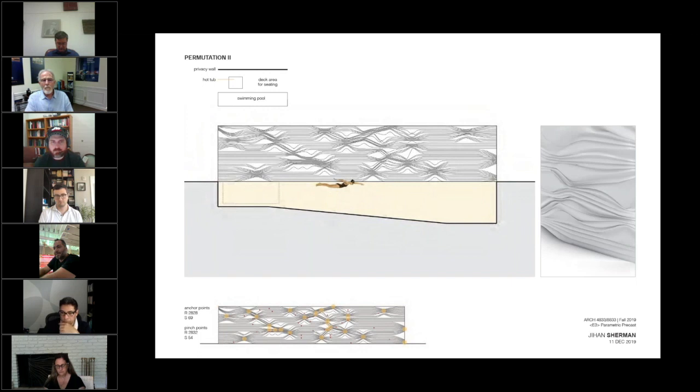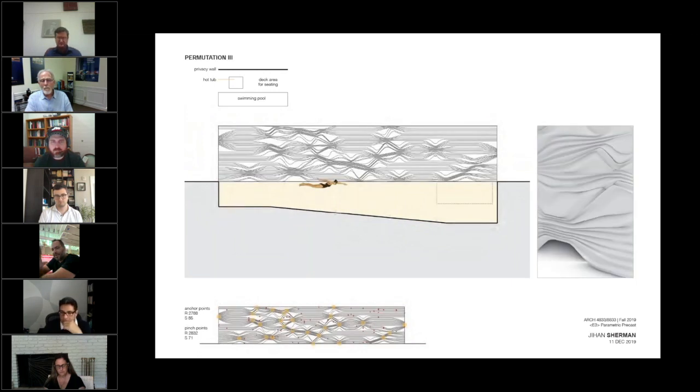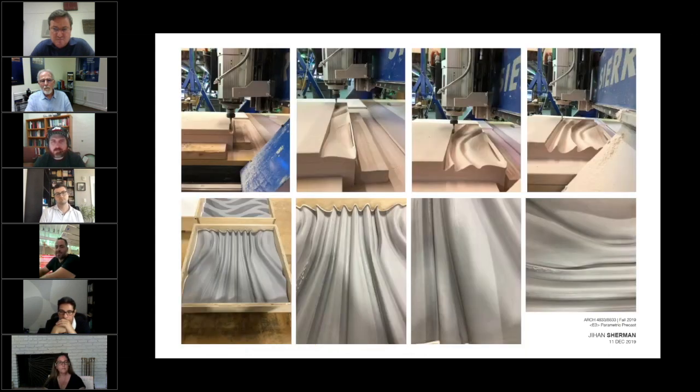And then we take that design and here again, you can see the parametric variations that are being studied in each one. So we never have a single instance. It's really always about how do we create a system and start to push and pull on that system and look for the design potential.